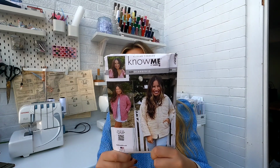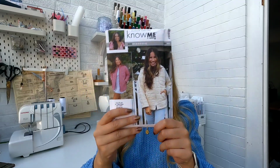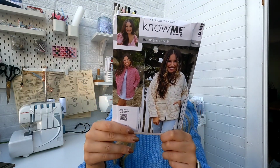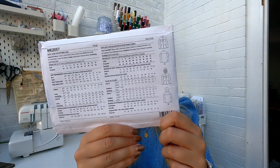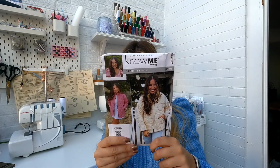Next up, another new in pattern from Nomi Patterns. This is Me 2057 by Alissah Threads. This is a quilted jacket with an optional hood or this really sweet kind of standing collar. It's got a zip at the front, it's got a really relaxed fit to it as well, and it's curved around the back, so it's got some really lovely details, and it's got pockets, lots of pockets, so lots of storage.